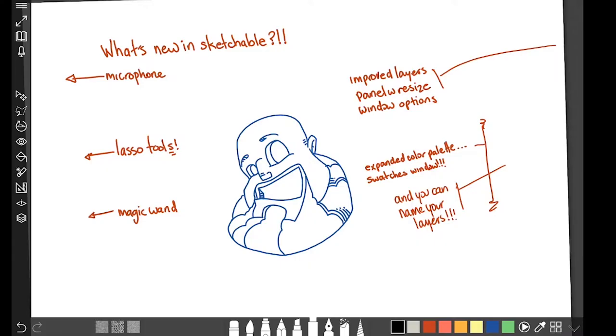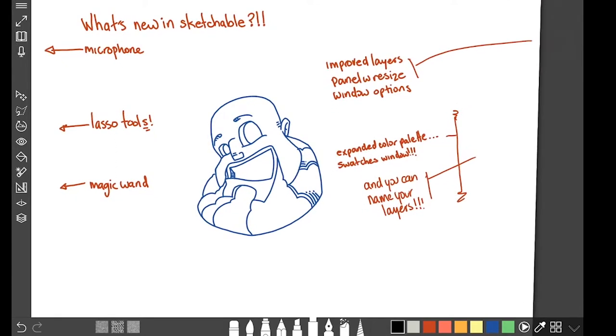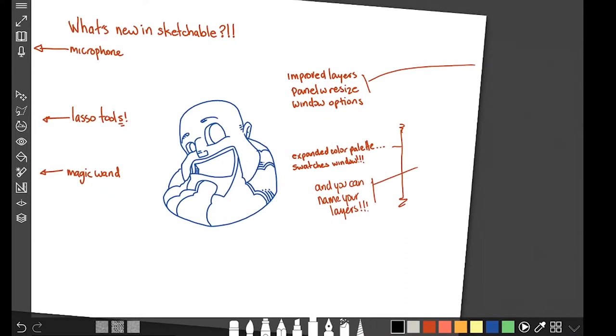So here's some of the stuff that I was talking about when it came to Sketchable. So this is a beta version for the next update. And let me move this where it belongs. Number one, we have a microphone on the top left. Right under this, the book right here.